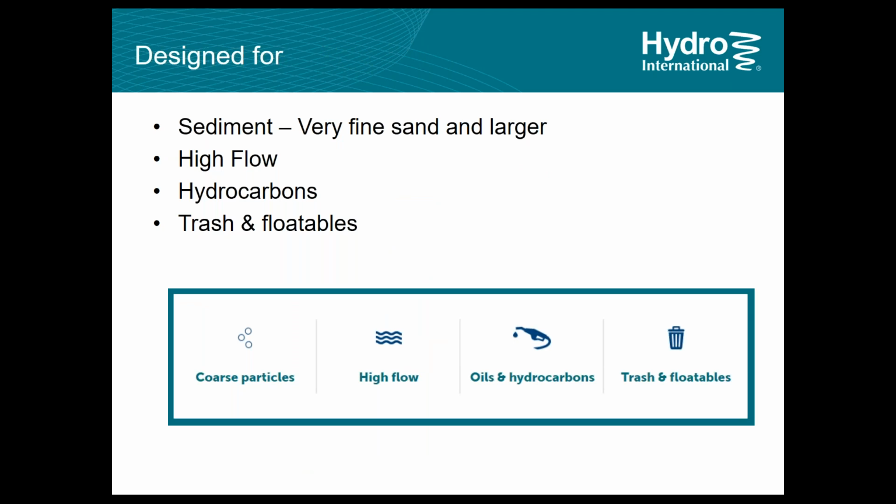So it's designed for sediment removal from the very fine sand, maybe coarse silts and larger. We designed it to treat at high flows. Now, hydrocarbons and trash and floatables. This is where you start compromising your design a little bit, because these things are floating and not settling. So you've got the top part of the unit that you want to get the flows through and get your bypass in, but that's where your hydrocarbons and trash and floatables want to sit as well. And then the bottom part of the unit is where you're trying to protect and get your sediments.